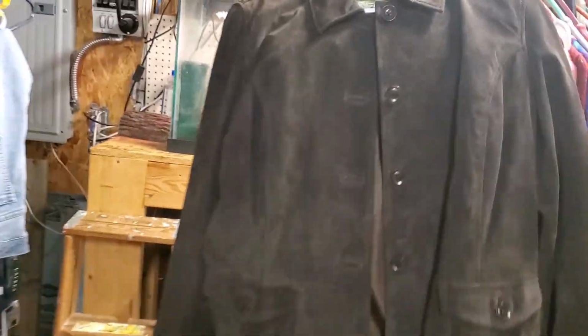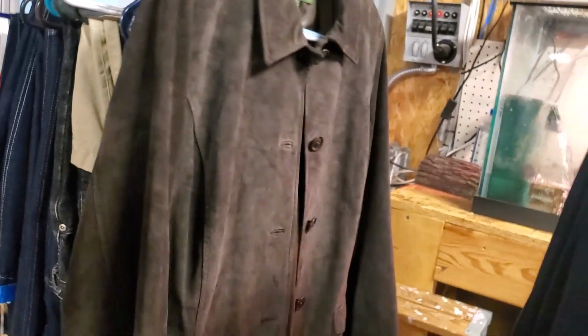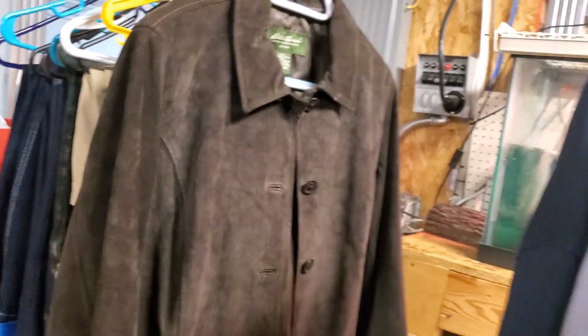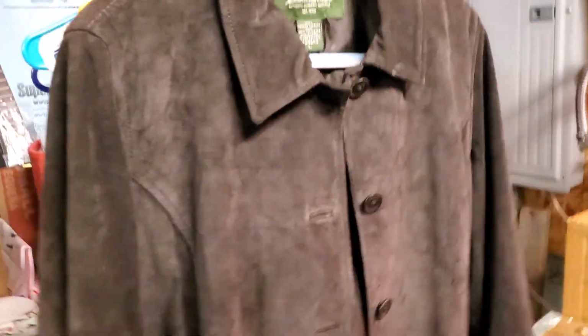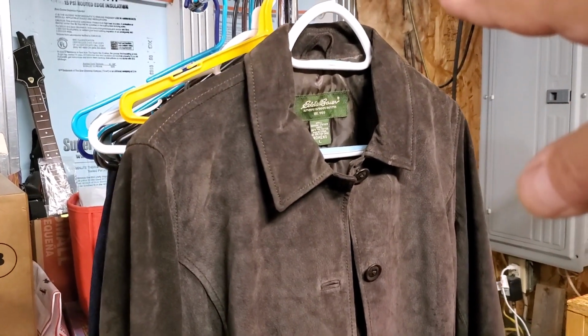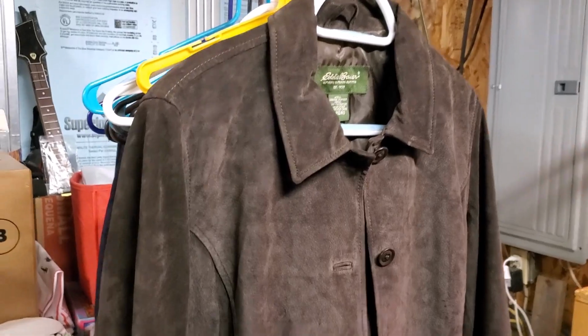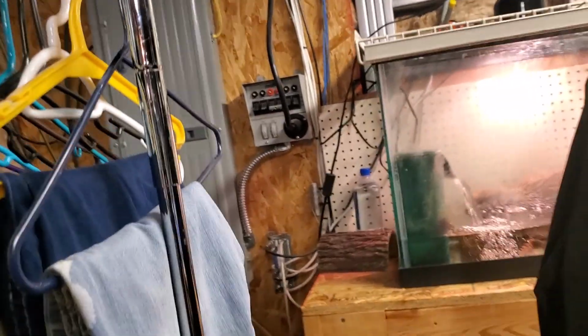So, not too bad. It's all suede. It's brown. It's not the greatest color. If it was pink, maybe it would sell faster. I don't know. But Eddie Bauer's a really good brand. I'm not sure if it's catalog, if it's store. I'm not too positive anymore. I think Eddie Bauer may be catalog. But Eddie Bauer has a really good sell-through rate. So I picked that up. We'll see if it sells.